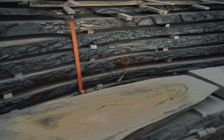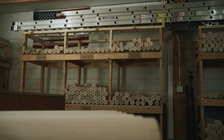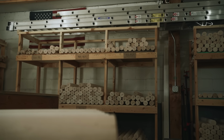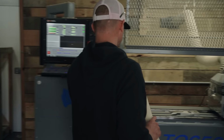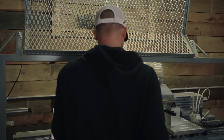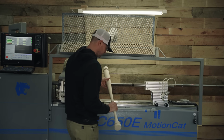And where are you sourcing your wood from? So we source our wood from a sawmill in Wisconsin, Great Lakes Veneer, which started producing wood billets. We've loved working with them for the last 2 years. Can you walk me through the process of making one of your baseball bats? First step is to find a billet that matches whatever the order is. From there you mark the two ends of the bat and put it on the CNC.